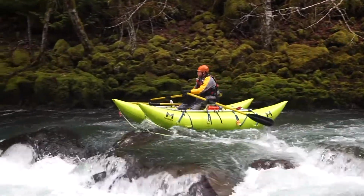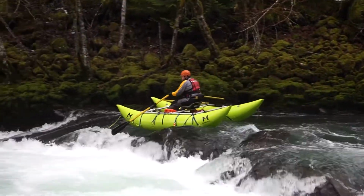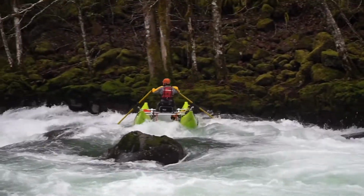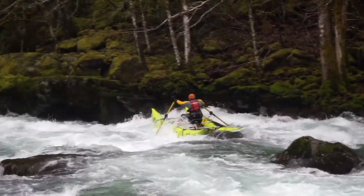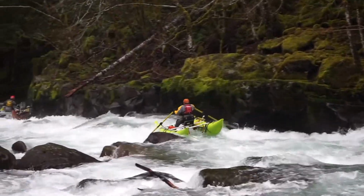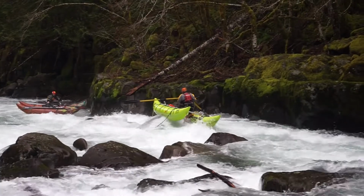So here's Brent on the 12-foot Maravia. I paddled this boat for a while last year. I really liked it. It surfs great. It's really maneuverable, but it gets tossed around a lot. Like he can't really keep an angle because there's so much rocker. And that's probably why his line came off here.